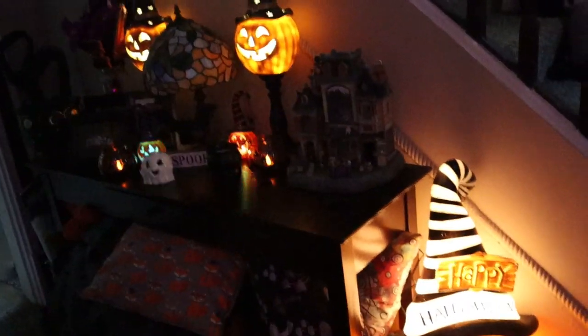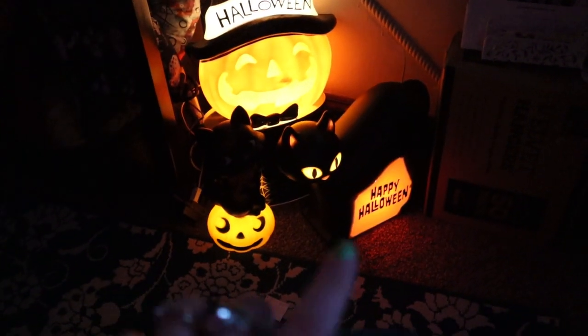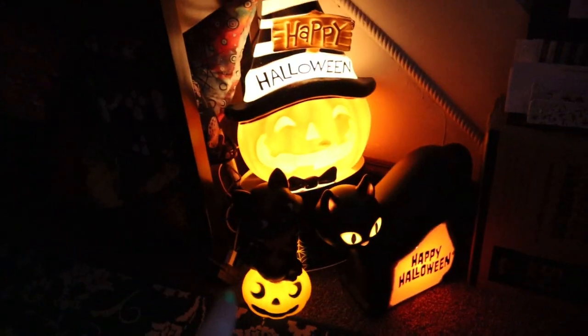Here is my little entryway table. I already have all the lights on because I'm getting ready to film that nighttime part of it. But these are just the two I got from Lowe's. The little cat, you can't see the cat, but the cat on a jack-o'-lantern I got from Target.